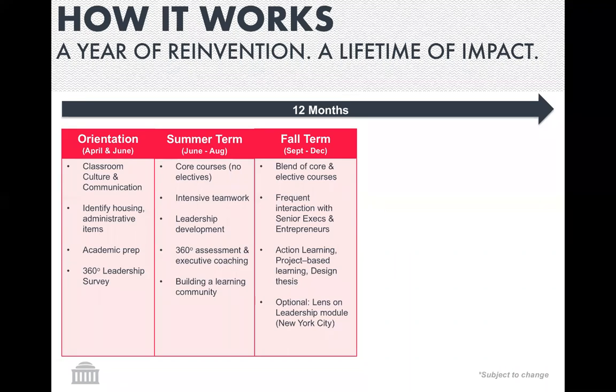But the fall semester, you'll have a couple of core classes with your Sloan Fellow classmates, but really you're starting to integrate at that point into the greater MIT and MIT Sloan community.